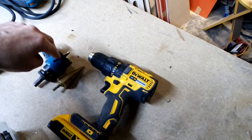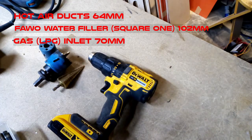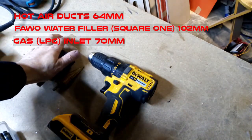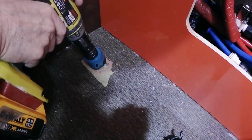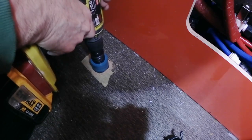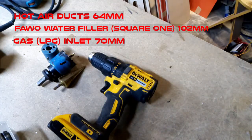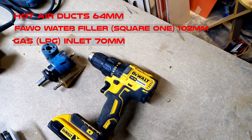If you are building a more complicated heating system, probably 64 will be necessary, but hole saws are worth buying at least this 51 and 20, 25, maybe 25 will be better. A safer option.